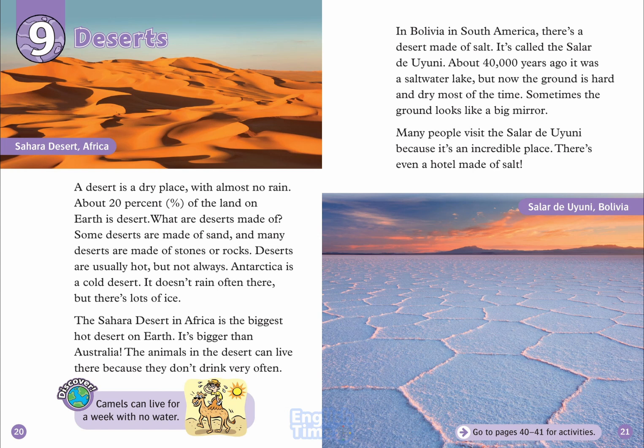Chapter 9. Deserts. A desert is a dry place, with almost no rain. About 20% of the land on Earth is desert. What are deserts made of? Some deserts are made of sand, and many deserts are made of stones or rocks.